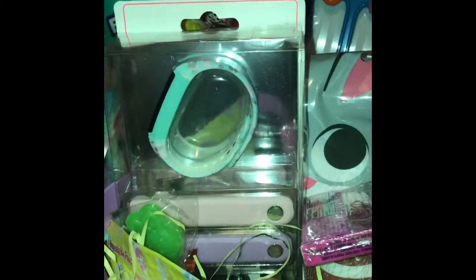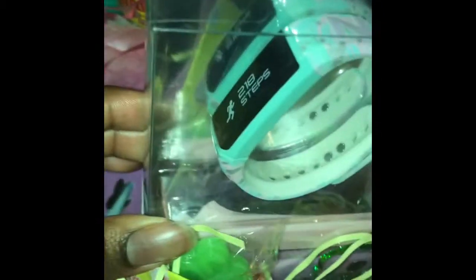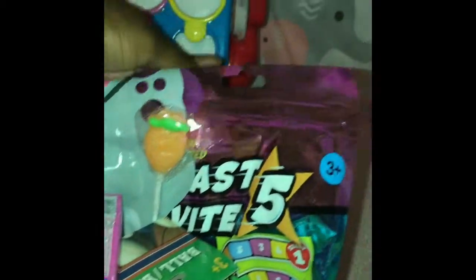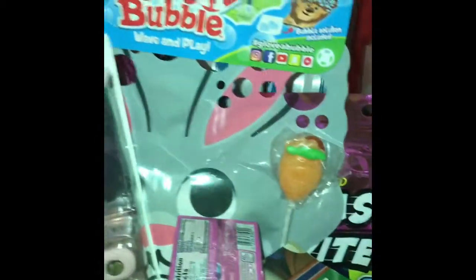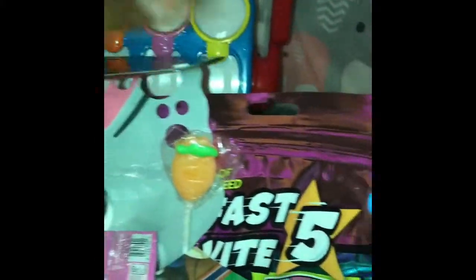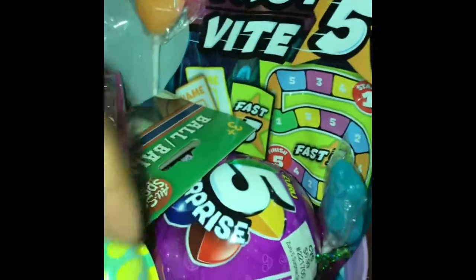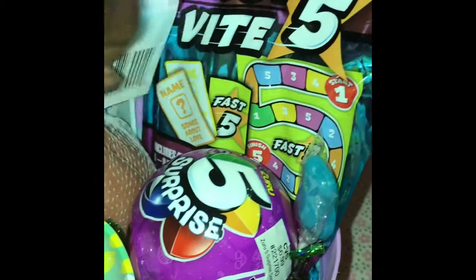This basket is for my oldest, and she has a tracker. She likes to run, and she's in the Girls on the Run, so that will be really helpful for that. She also has a glove of bubble, this little Fast Bite 5 game, this little surprise ball with 5 toys inside of it.